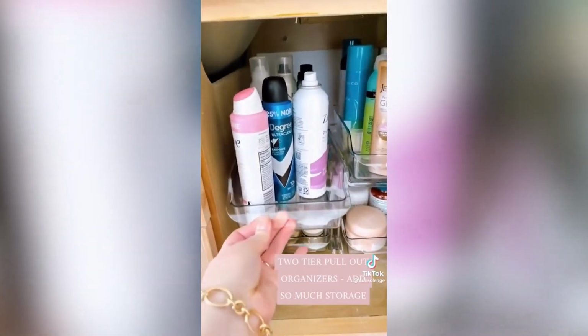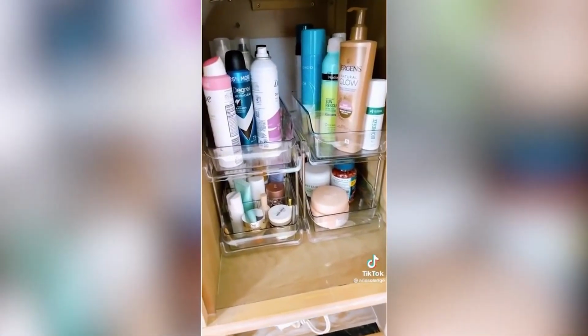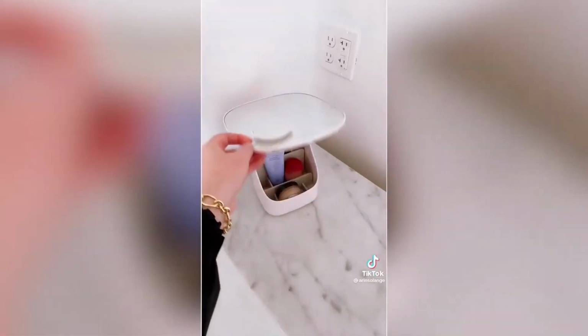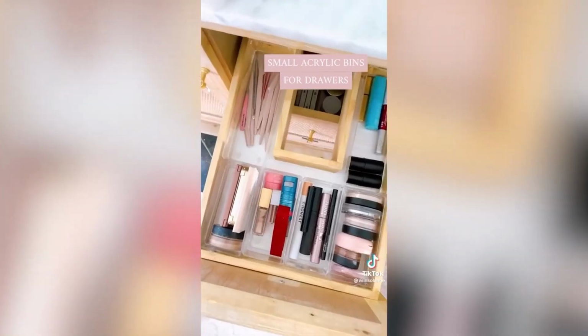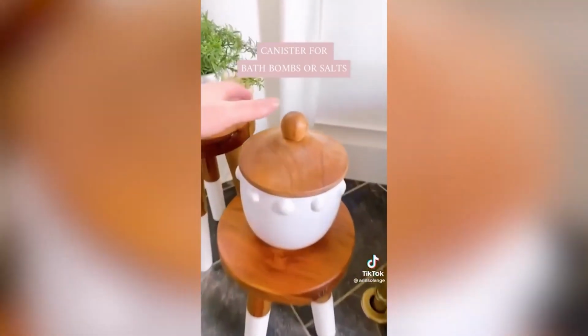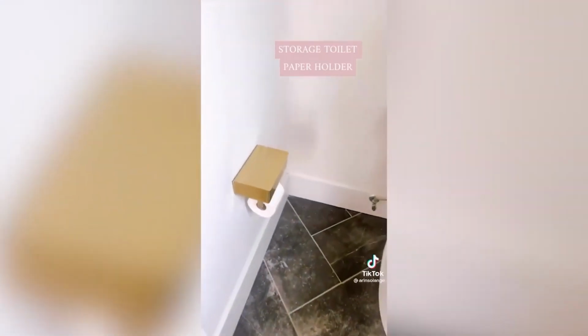And I'm obsessed with these two-tiered pull-out organizers so you can reach everything in the back, and they add so much storage space. This small countertop mirror holds all your daily necessities with a hidden storage container inside. And inside my drawers, I use small acrylic organizers. Utilize canisters for things like bath salts and bath bombs. And this storage toilet paper holder is honestly a must-have item.